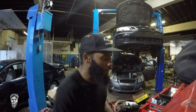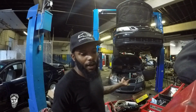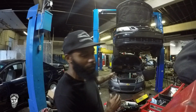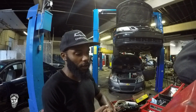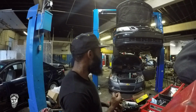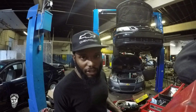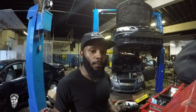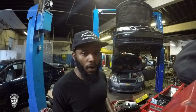So I asked the customer, is the check engine light on? I was hoping, because most of the problems I've seen with these Aveos were vacuum leaks, like broken hoses, and the ignition coil. So I asked him, is the check engine light on? He said no, but it does come on from time to time, and it goes back off on its own.